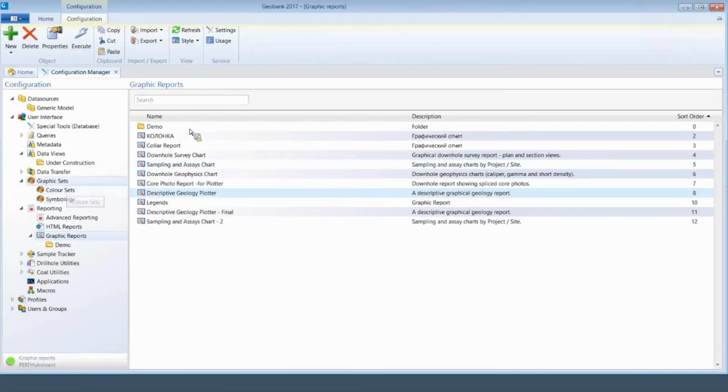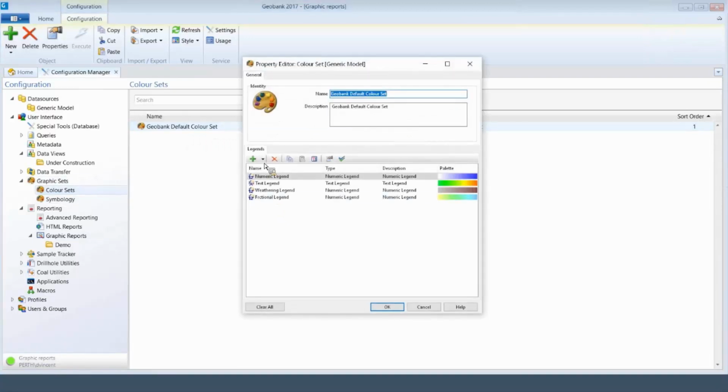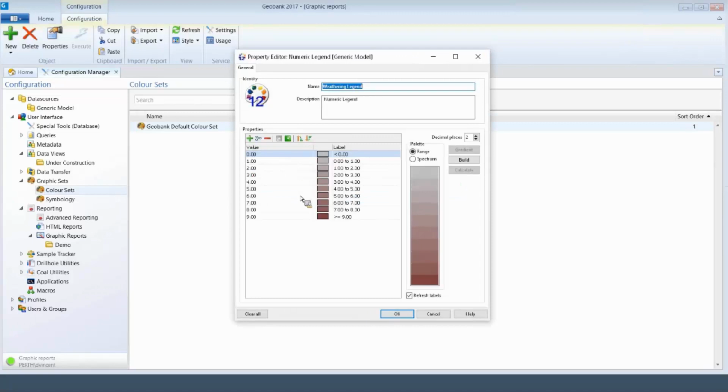Okay, let's go back to where symbology is set up. We have symbology here. We've introduced color sets. Inside here, you have color sets. Let me just show you the simplest, the weathering legend that we set up there. The possible values for weathering go up to 6 or 7, depending, 0 being highly weathered rock, and 6, 7, 8 going down to being the bedrock, which has got no evidence of weathering. So we show that as a darkening scale.